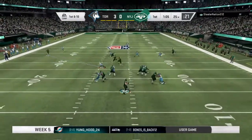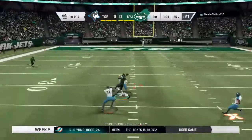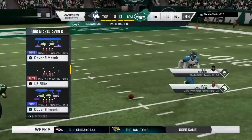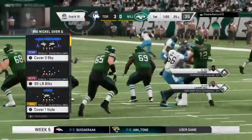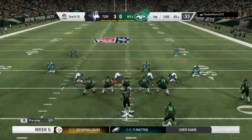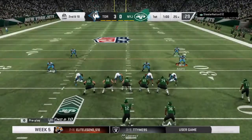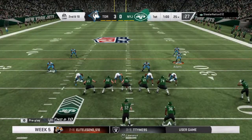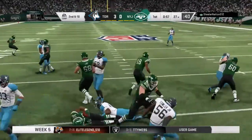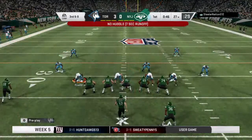On 1st and 10, Lawrence. He sets to fire deep. Oh, that was dangerous. Threw it into coverage, almost picked, but instead they'll keep it on 2nd down. An incomplete pass leads to 2nd and 10 from the 25. Matchbox right. They run out of the shotgun with Gurley, and he's upended after a gain of 2 out to the 27.